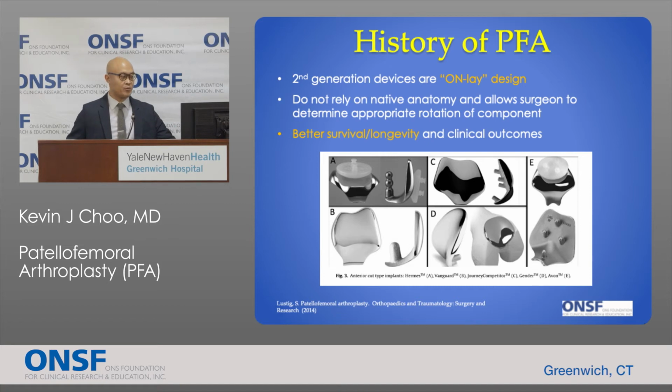The current or contemporary implants we call second-generation implants, and these are characterized by an onlay design. Now that means that surgeons do not have to rely on native anatomy, and it allows the surgeon to determine the appropriate positioning and in particular the rotation of the component. And these have been associated with significantly better survival and longevity and improved clinical outcomes compared to the previous generations.